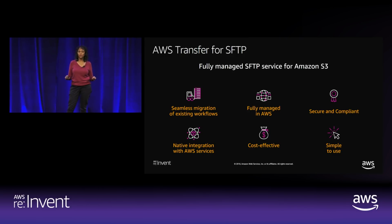Needed to make sure it was secure, because a big reason why customers are still using SFTP is because it's a secure protocol. So we want to make sure that we retain that security, compliance that is the core of business processes based on SFTP.